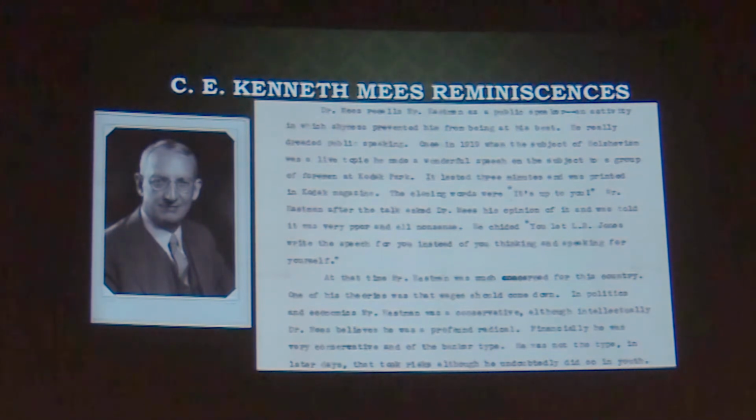The closing words were, "It's up to you." Mr. Eastman, after the talk, asked Dr. Meese his opinion of it and was told it was very poor and all nonsense. He chided, "You let L.B. Jones write that speech for you instead of you thinking and speaking for yourself." So in Eastman's, or in Meese's opinion, Eastman didn't write that letter.